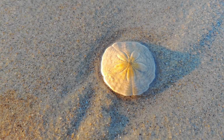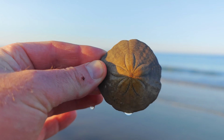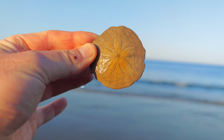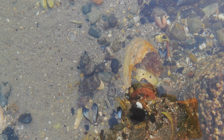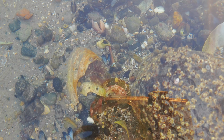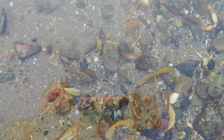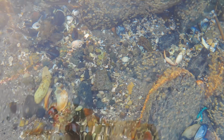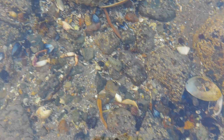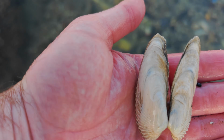Oh, another beautiful sand dollar. Wow. These are everywhere. Love them. There's just tons of goodies here. Like if you look through, I'm losing light really quickly. But if I really look through here, I can find tons of stuff. A lot of live creatures too. And again, tons of these hinged angel wings.